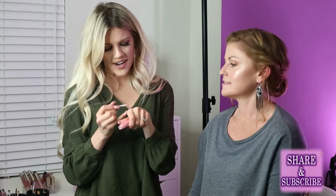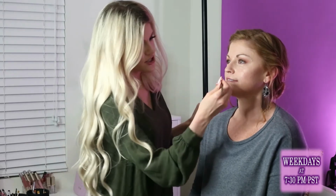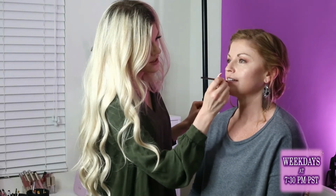This is Pink Carrot, and this is literally the prettiest gloss of all time. It's like pinky peach. It's the perfect peach because it's not too orange. It looks really good over that lip color. It's all about the shimmer of this look. We've got sparkle on your eyes and your cheeks and your lips. Love it. Okay, let's do some lashes. We'll do some lashes and then we'll do your brows.